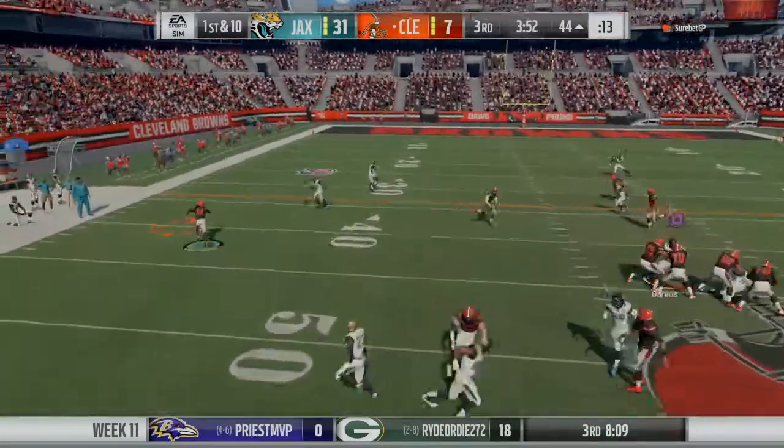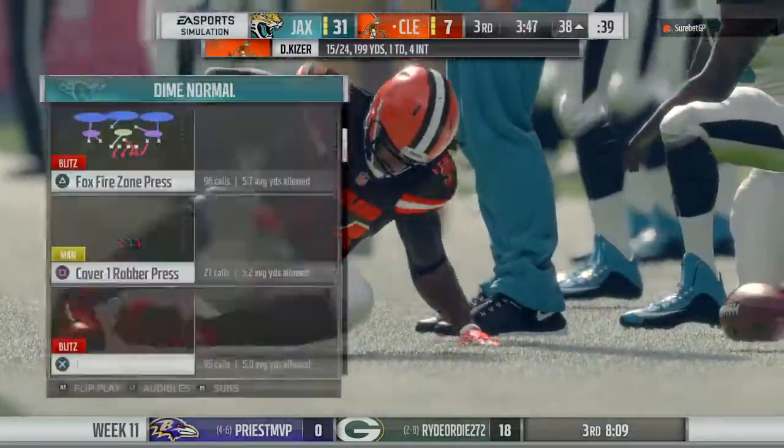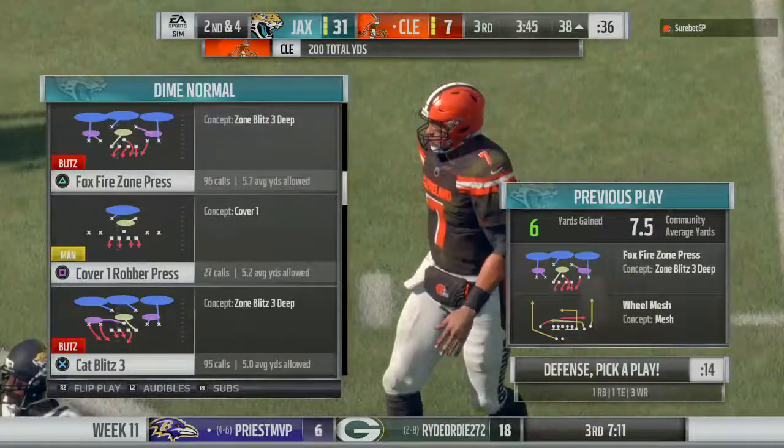On 1st and 10, Kaiser going underneath for Coel. And he's going to be shoved down pretty hard. 6 yards on the pickup, and it'll be 2nd down.